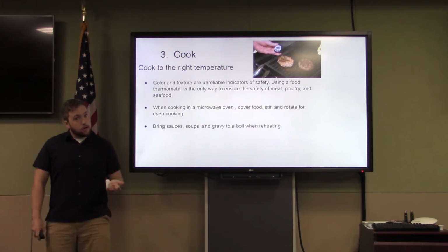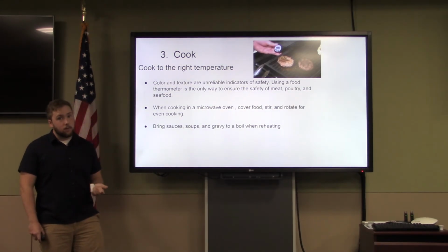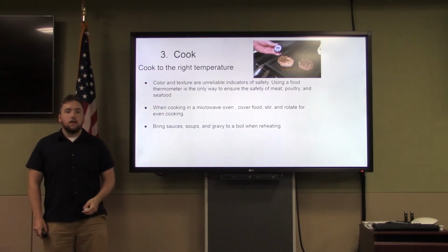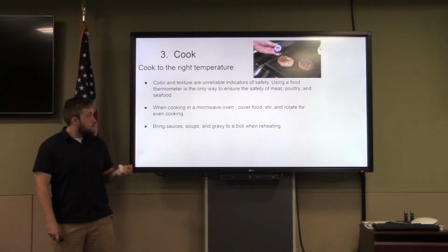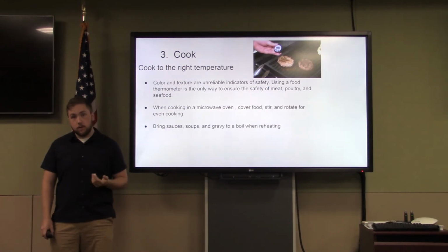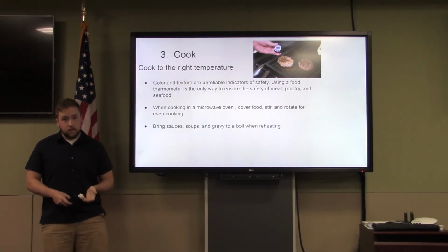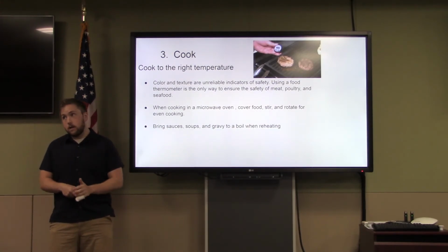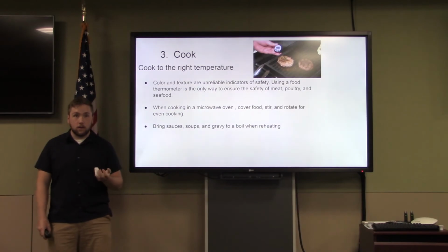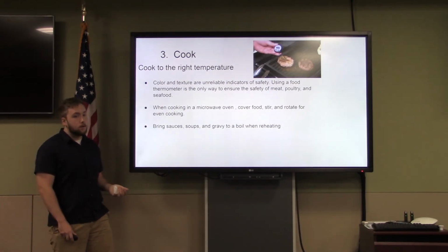So cook. It's important to cook food to the right temperature. Color and texture are unreliable indicators of safety, and you're going to want to use a food thermometer to ensure the safety of any meat, poultry, or seafood. And if you're doing any cooking in the microwave oven, it's important to cover, stir, and rotate it to ensure even cooking. And any soups, sauces, and gravies you should bring to a boil before serving.